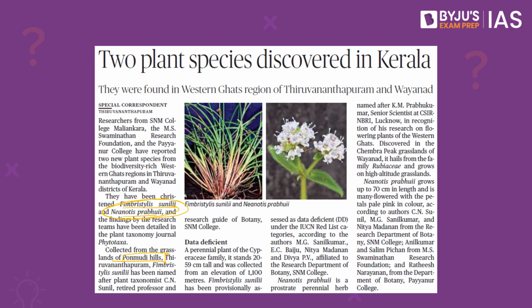So if we are speaking about Fimbristylis sunilii, this happens to be a perennial plant of the Cyperaceae family, and as per IUCN, it is assessed as data deficient. If we are speaking about Neanotis prabhui, it was discovered in the Chembra Peak grasslands of Wayanad. It hails from the family Rubiaceae. So kindly remember, this can be important from the preliminary examination point of view.